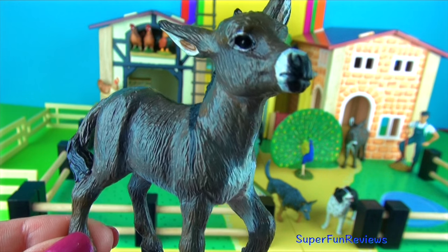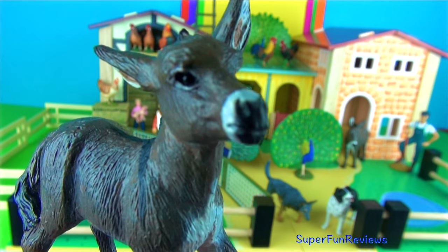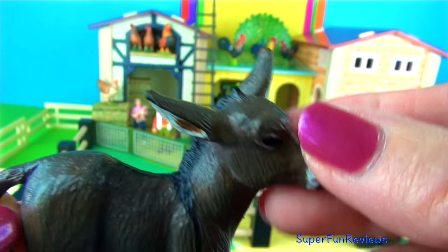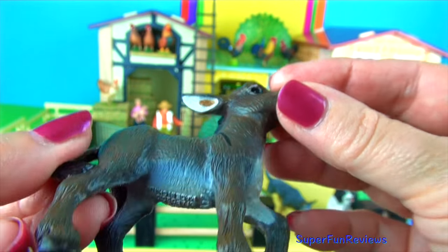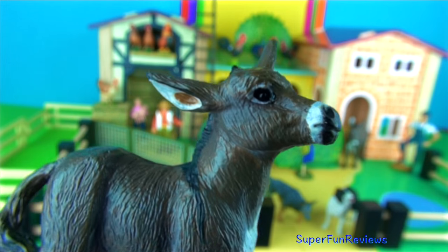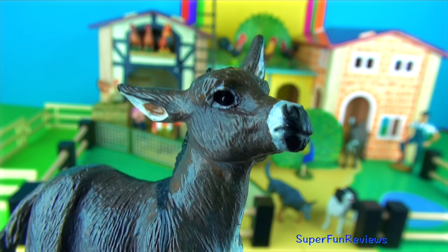Donkey foal. It can stand and nurse from its mother just 30 minutes after birth. Females tend to give birth to a new foal every year. Donkeys, which are sometimes known as asses, are related to horses, ponies and zebras, but have much larger ears. Notice the white around the eyes.